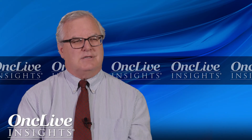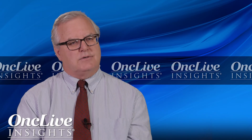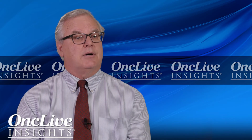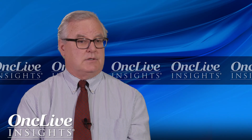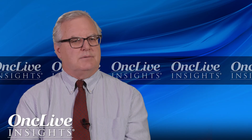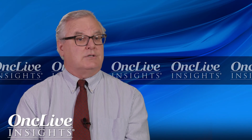In terms of up-and-coming biomarkers, certainly much of the biomarker investigation has been directed toward adenocarcinomas. And I think now there's some very interesting work that's being done to see if there are particular biomarkers for squamous cell carcinomas. And it looks as though there's some encouraging data with regard to the fibroblast growth factor receptors, PTEN, PIK3 gene alterations.